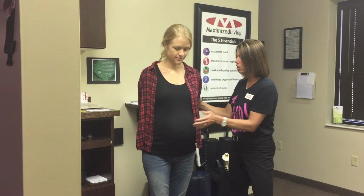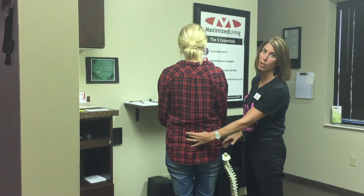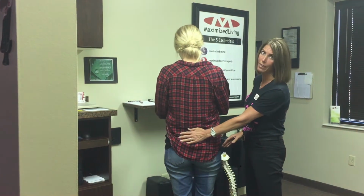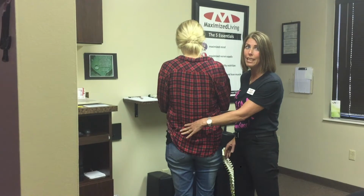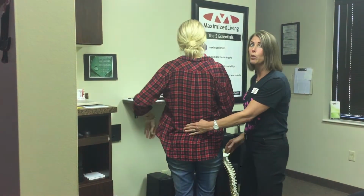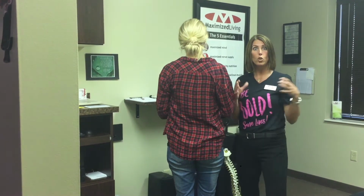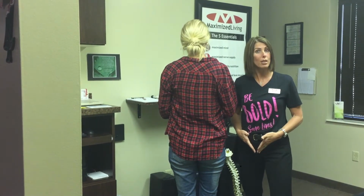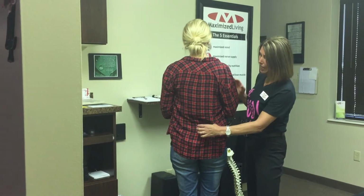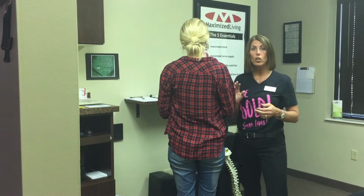So we're going to show on Erin, turn this way. This bone right here, we call this bone the sacrum. It's actually a triangular bone. It's right in your back. And this bone is really important because it directly interferes with your ability to have a proper delivery, a shortened labor process, and for the baby to get in the proper natural position.